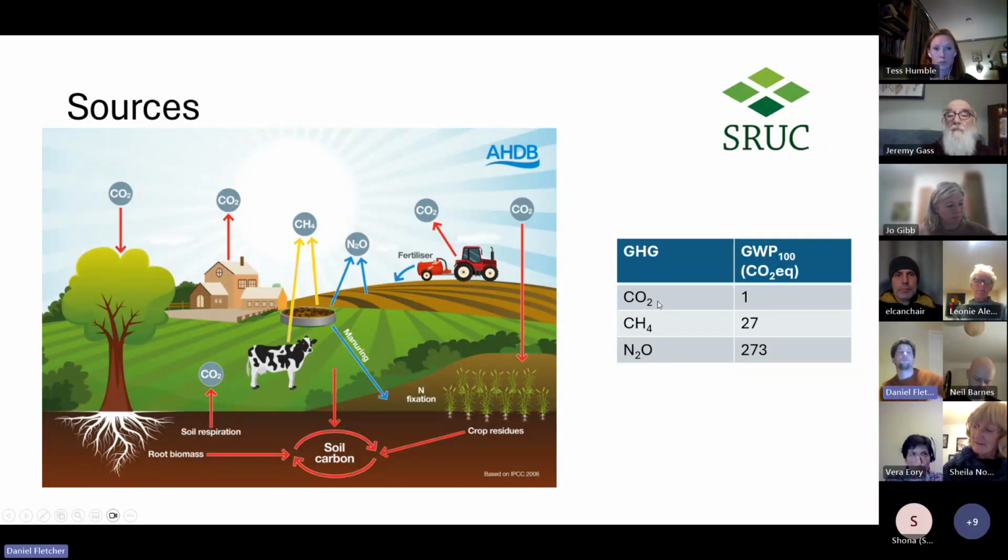When we're talking about how warming they are, CO2 gets 1 unit, so over 100 years it's got 1 unit of warming potential. Methane is a more potent greenhouse gas, so this gets 27 times, but it's important to know that this decays in the atmosphere over time into CO2, and over 100 years it's less potent. So maybe if you average this over 10 or 20 years, it would be a much higher number, but over 100 years, it's essentially CO2 for most of it, so it gets a lower number.